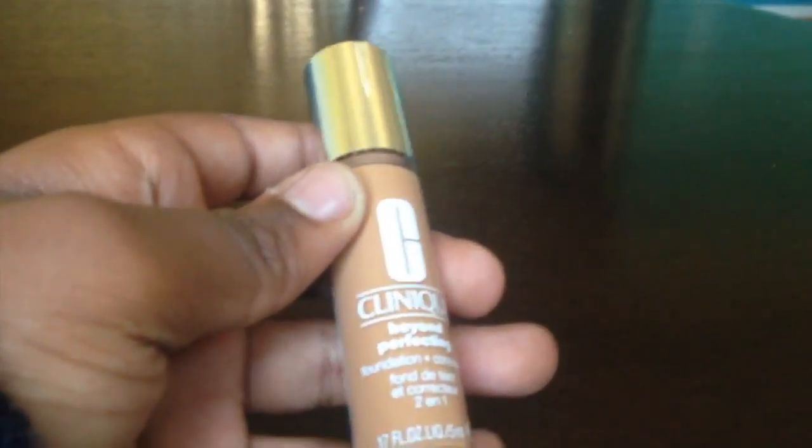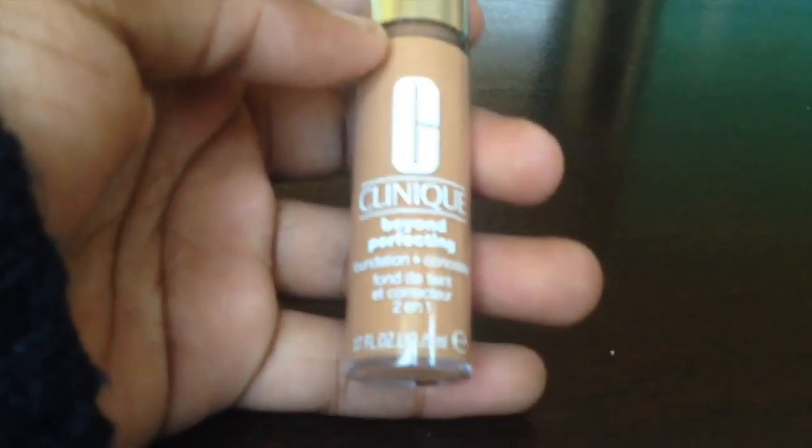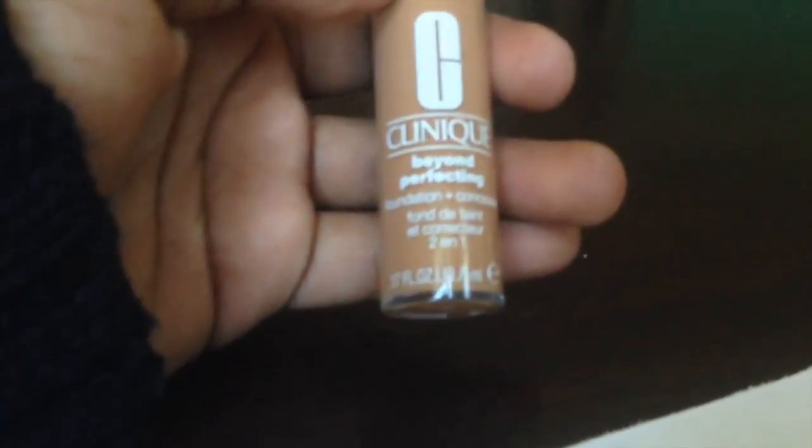Okay, so my step one is to buy all the lipsticks, and that's what I have done, and they were all bought around the same time, so they are all new. The first lipstick is Clinique, and this is the lipstick that everyone thinks will stay on the longest, which I actually disagree with, because this is more of a natural lipstick.